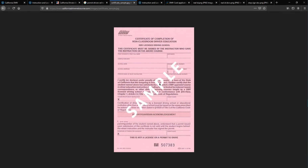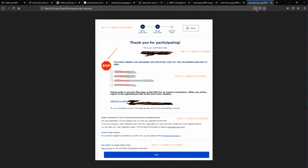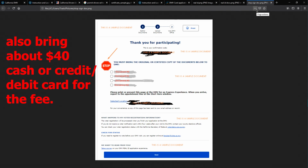Also want to bring this sample, your certificate, your pink slip, and most importantly, you need to bring all 4 documents that you scanned, as well as this page that you'll get.